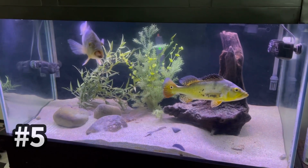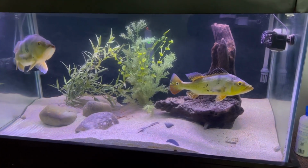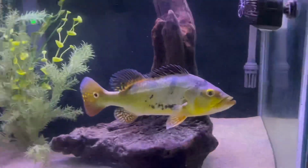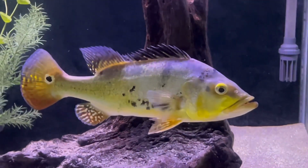All right, let's turn a negative into a positive. This is my 120-gallon, I guess you can call it a showcase tank. Here in the front room, when you walk into the door, this is the first aquarium that you see. As you can see, we have 2 Ocellaris peacock bass. This pretty boy right here is Hercules. He is coloring up nice.